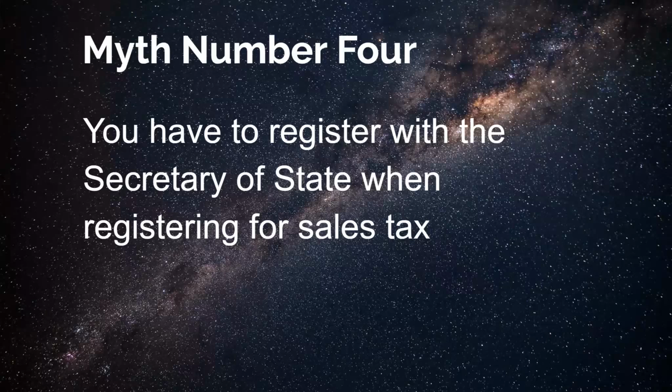Now, if you have employees in a state, if you have a physical presence like a building or something like that, then generally, yes, registering with the Secretary of State could be required. But if you only have an economic nexus, or you only have salespeople traveling into the state, then no need to register with the Secretary of State when registering for sales tax. So that's a big, big myth.